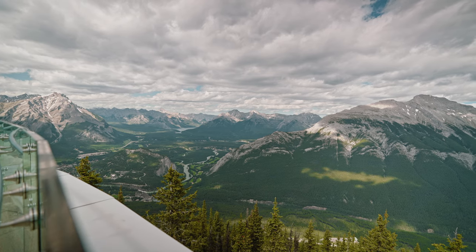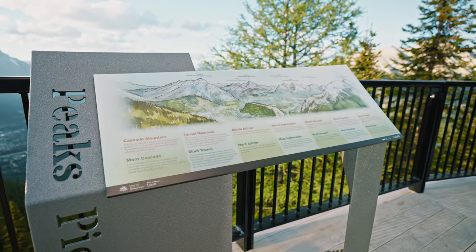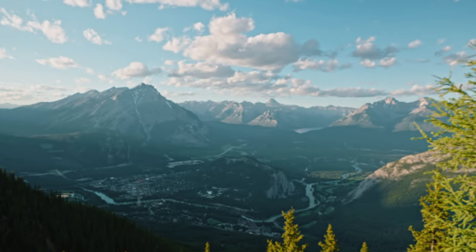Sulphur Mountain is named for its sulphurous hot springs, but it's known for its amazing 360-degree view from the top. You can see six different mountain ranges, so when you get up there, no matter which direction you look, there's something amazing and beautiful for you to see.